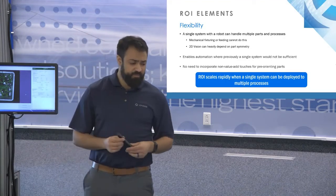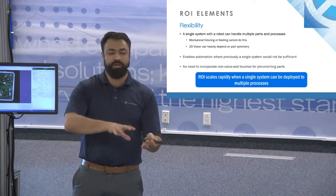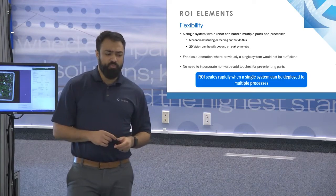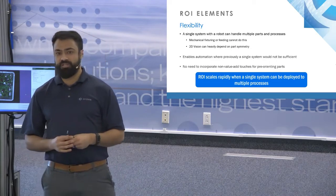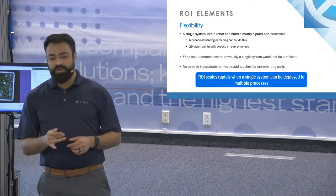And I said the thing about non-value add touches, but every time you touch a part just to prepare it for a process, it's really hard to add value that way. So when you can take a single system and move it where it's needed, this has been one of the big things about cobots in the last couple of years, is that you can redeploy them, right? Your ROI tends to scale very rapidly.